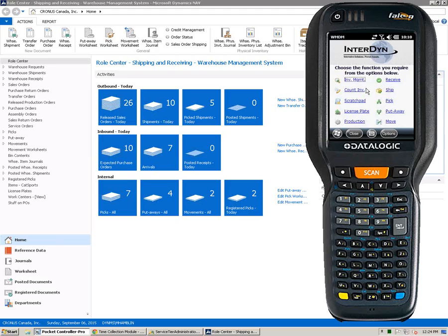Okay. And the last one, very important, is the inventory count functionality. So it allows us to do both a basic count and an advanced count. The advanced count does a lot of things beyond what standard NAV does. So if you've done inventory counts in NAV using the physical inventory journal, you probably already know what a pain that is.